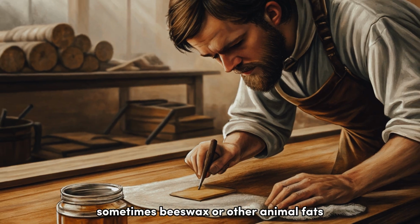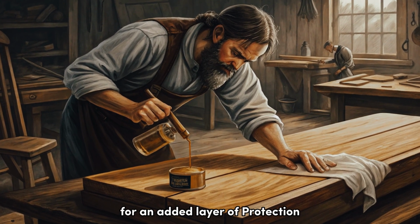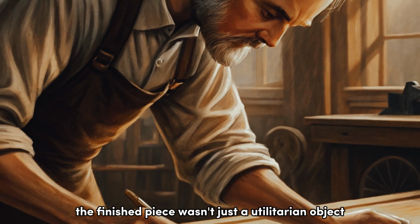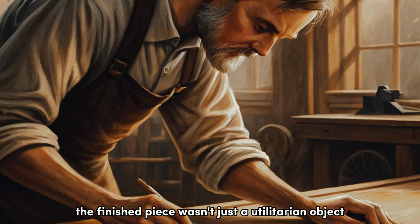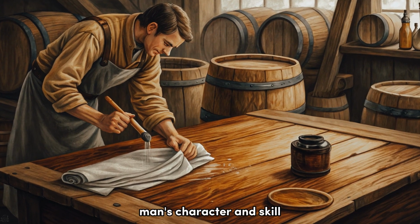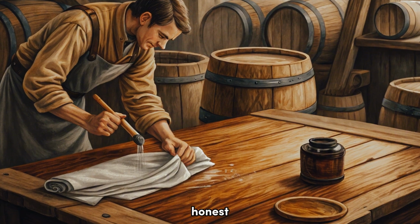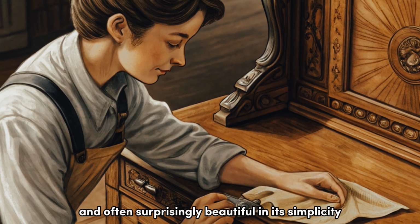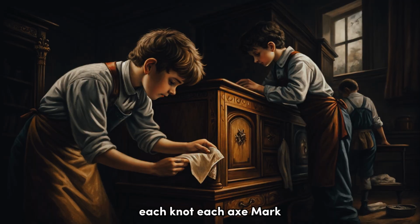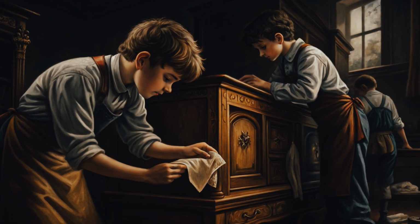Sometimes, beeswax or other animal fats would be rubbed into the wood for an added layer of protection and a subtle sheen. The finished piece wasn't just a utilitarian object, it was a reflection of the mountain man's character and skill. It was strong, functional, honest, and often surprisingly beautiful in its simplicity. Each knot, each axe mark, each grain pattern told a part of its unique story.